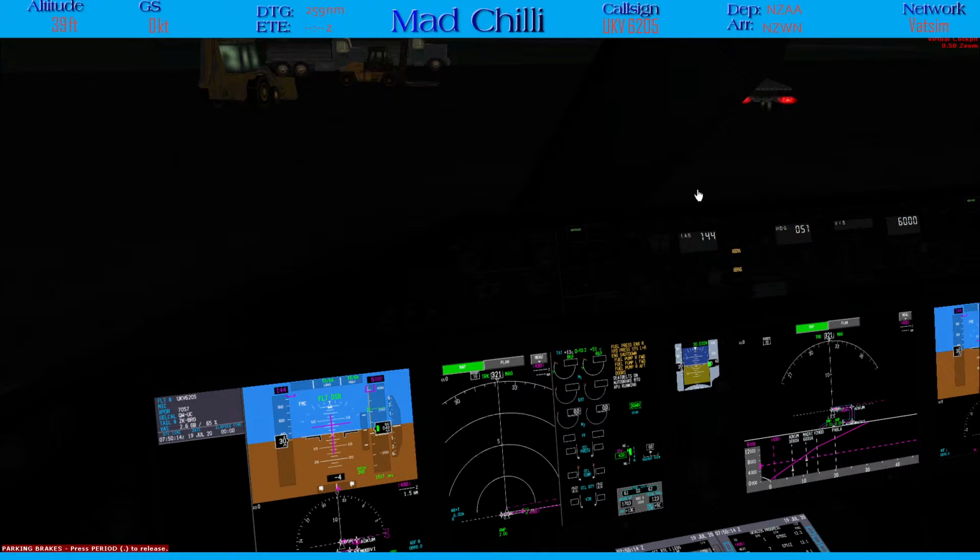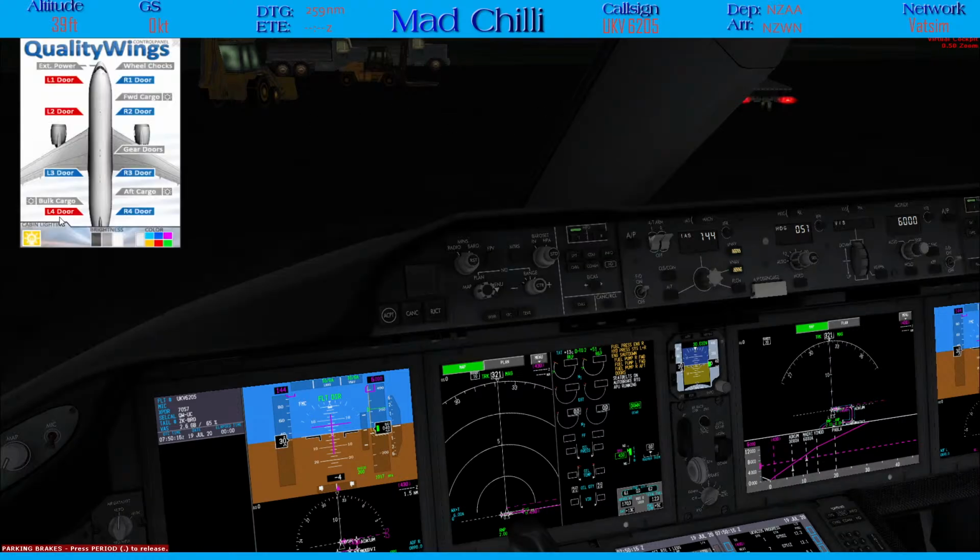Right, just let everyone finish boarding. Time now 49.5, face south. Push and start approved, facing south. So we'll say we're ready to go.